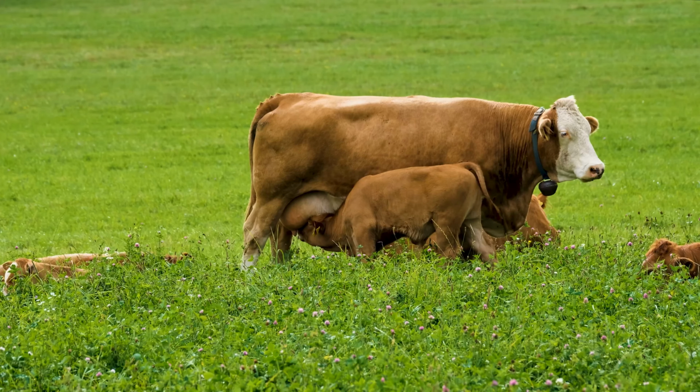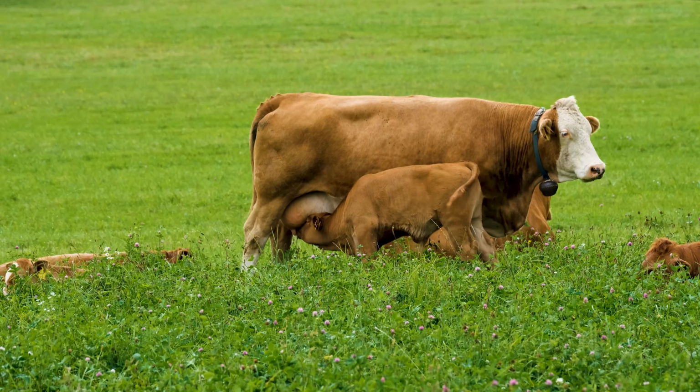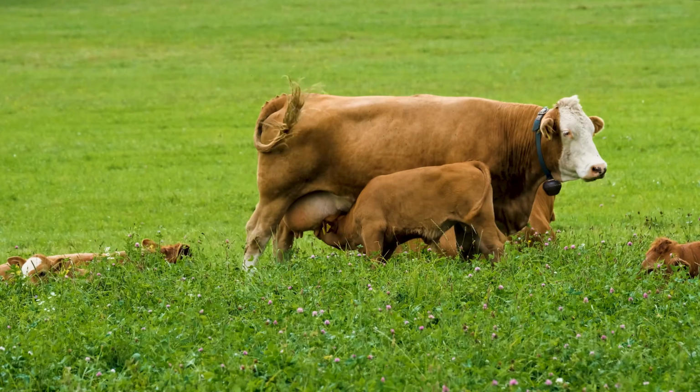Similarly, in cows, the umbilical cord will also typically break on its own during the birthing process. The calf is usually born with a wet, slippery membrane covering its body called the amniotic sac. The cow will often lick the calf clean and may even eat the amniotic sac and other afterbirth materials.